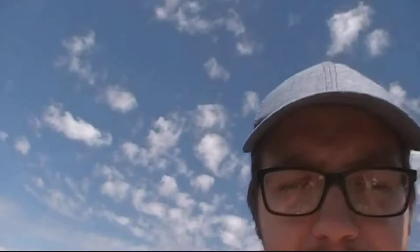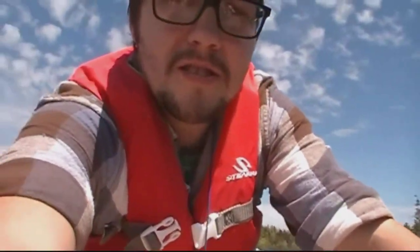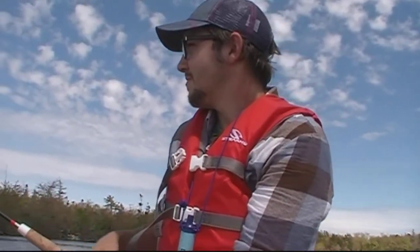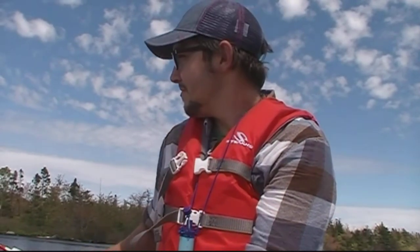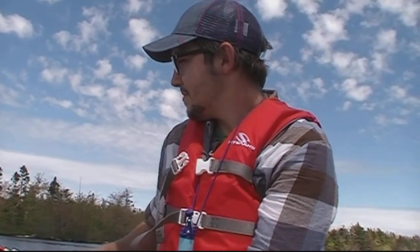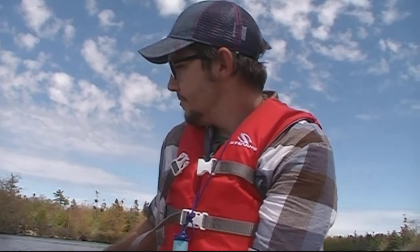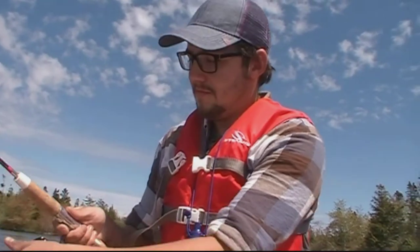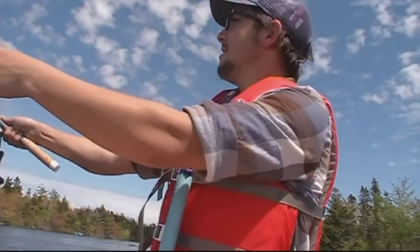Now it could be wrong, but this is how you fly fish, is it not? Yeah, behind me somewhere, a speedboat. Probably thinks I'm kind of a weirdo. It's not wrong, but you know. A spinner at the end of my hook here, for hopefully catching bass, but we'll just see about that.